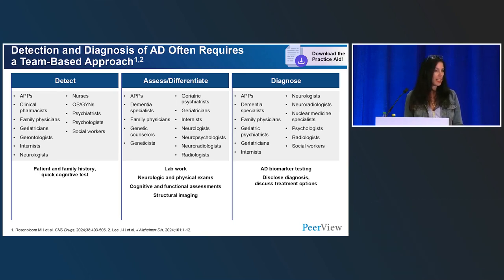So as far as the initial detection, you can see there's a long list of providers that can be involved. APPs are number one on the list, as you can see. So all of you, or at least we can share from our own experience, we typically will have a patient or a family member come into the office and express concerns about having some kind of cognitive decline or cognitive concern. So the first thing that we do is get a patient history, learn more about their medical history. We want to know more about their family history, particularly do they have a family history of dementia? And then we can do quick cognitive screenings in the office, like MOCAs are pretty common, MMSE.